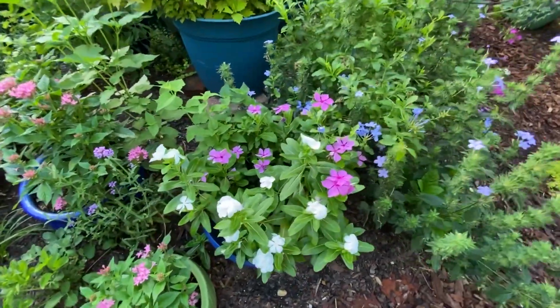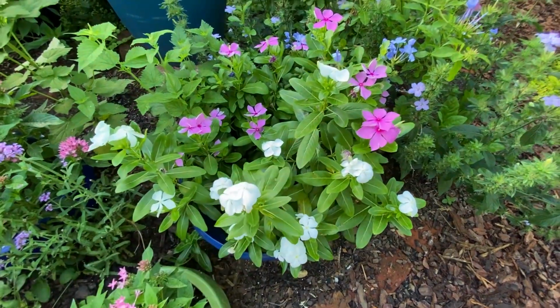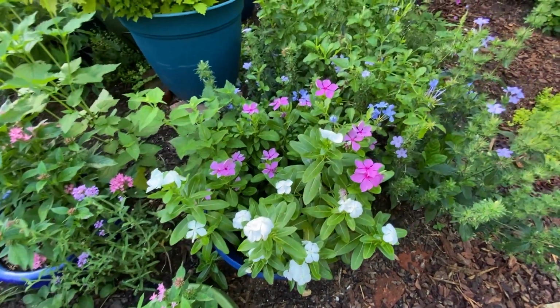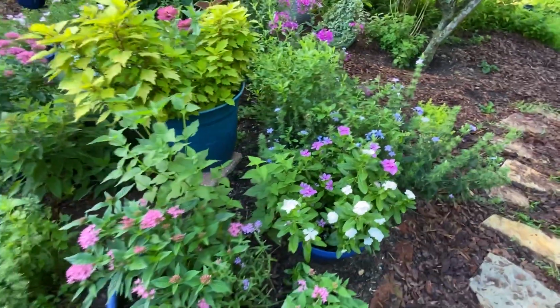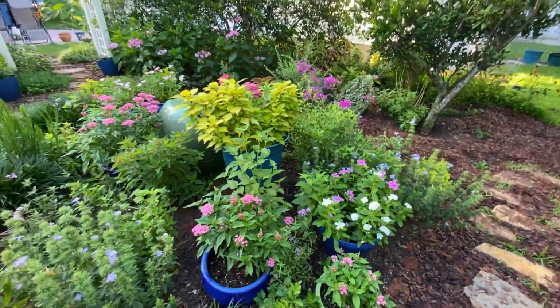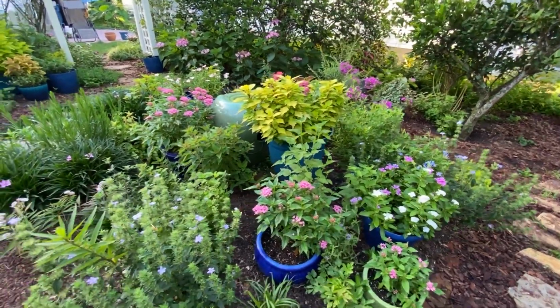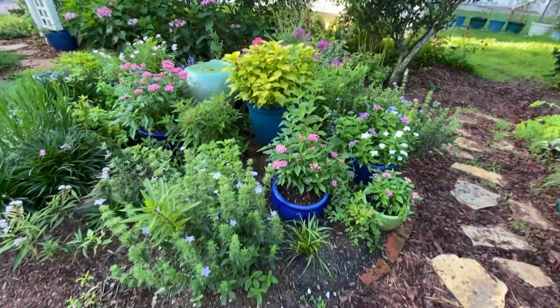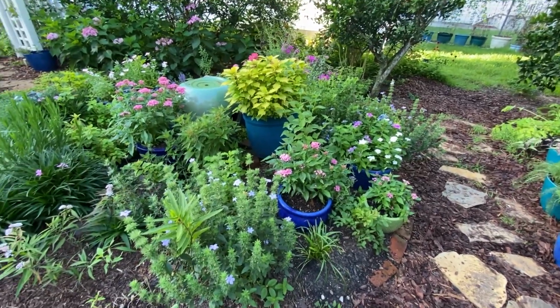I went and dug these vinca out of the front yard. They were just kind of growing in the middle of nowhere, and I hoped that they would survive, because when I went to pull them up, there was no dirt around them. I mean, it was just so dry out there that all I got was roots. And so I plunked them in there. Vinca, yeah, they are sturdy. They really want to live.